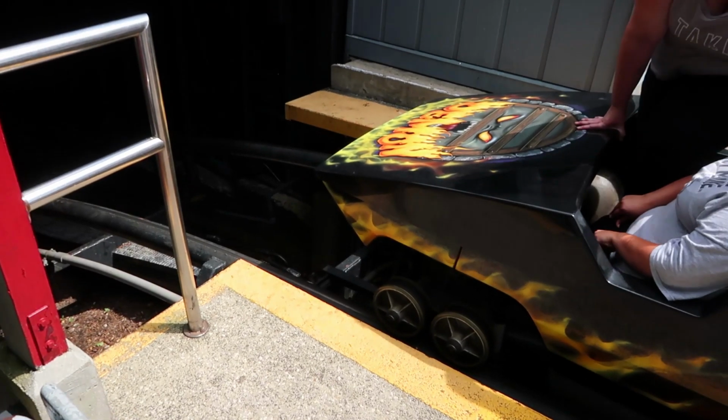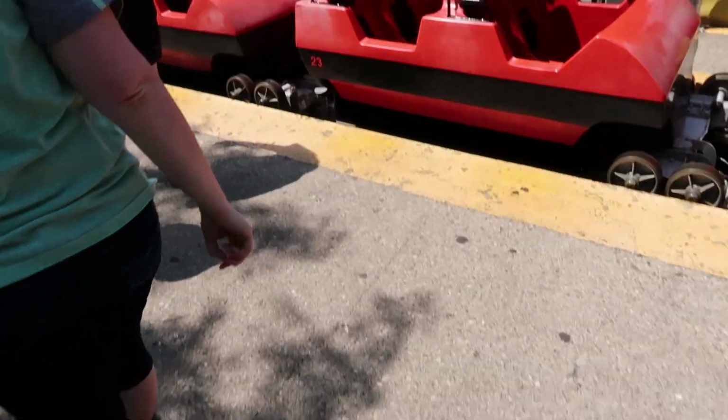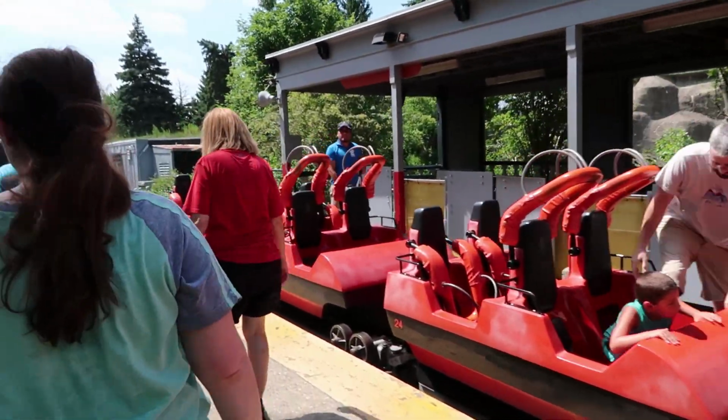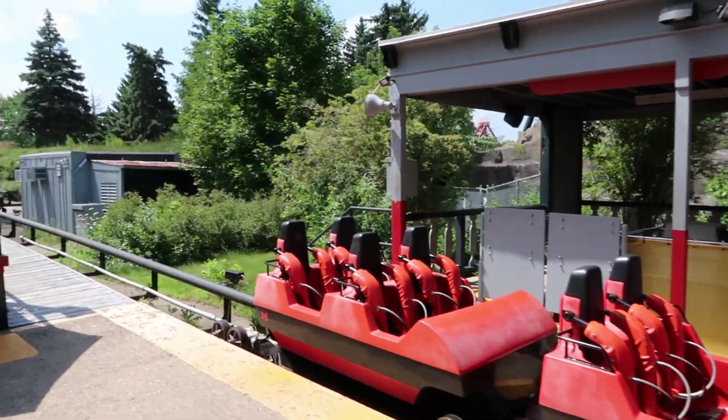Inside the car at all times, and your head against the headrest. Please secure your restraint. Once you are seated, please lower your restraint. Guests must be at least 42 inches.